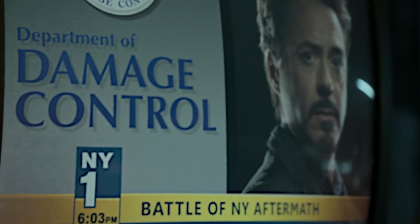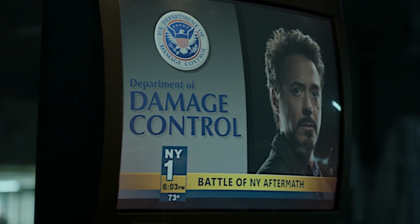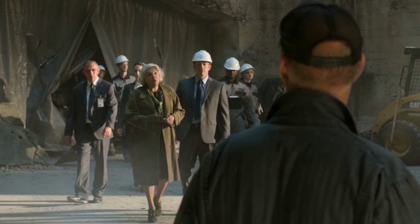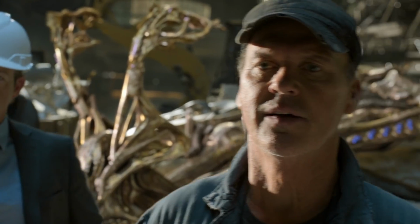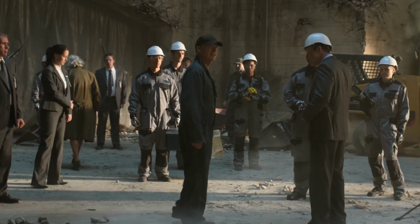The organization, originally founded by S.H.I.E.L.D. and later turned into a joint venture between Stark Industries and the US government, specializes in cleaning up the destruction caused by superhero battles and in the maintenance of all weapons and artifacts left over from the scenes of said battles. Damage Control is notably the same organization that sends Adrian Toomes down his path of villainy in 2017's Spider-Man: Homecoming.